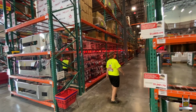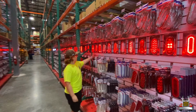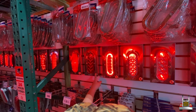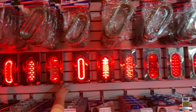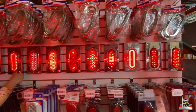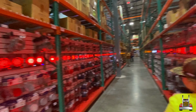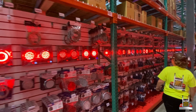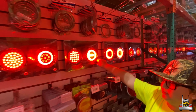Oh, found one I was talking about. What do you got? Oh yes, look at that. That's what I was talking about. Super cool. I love that. Wow. They got all the options here, man. Yeah. This side too. Oh yeah, they got different shapes. You got the round ones on this side, taillights. Fish gill. It's so bright. Sure is.